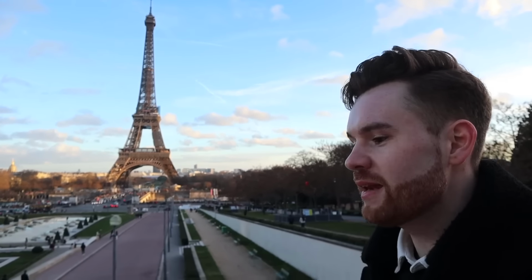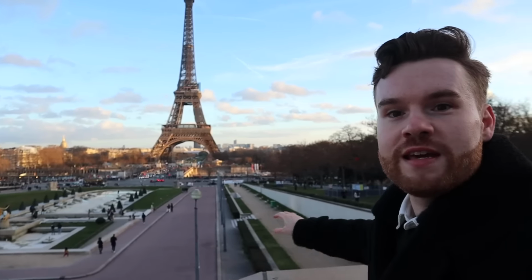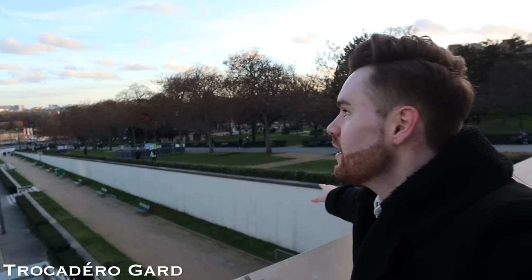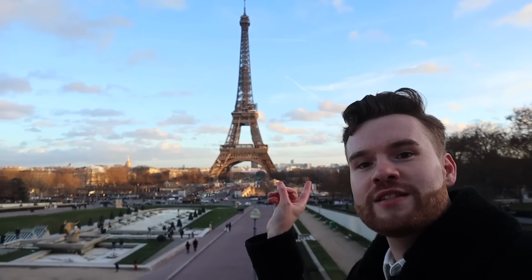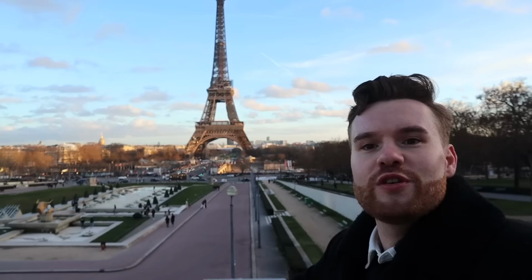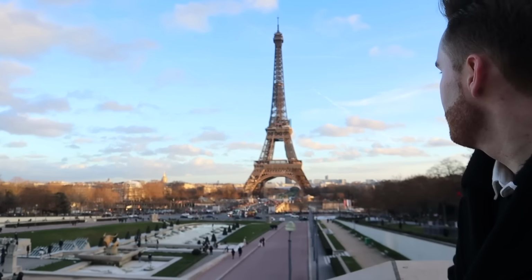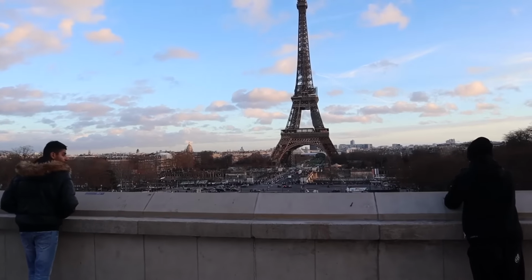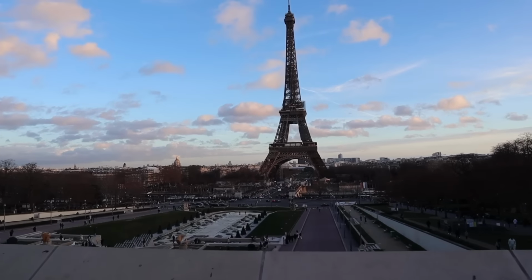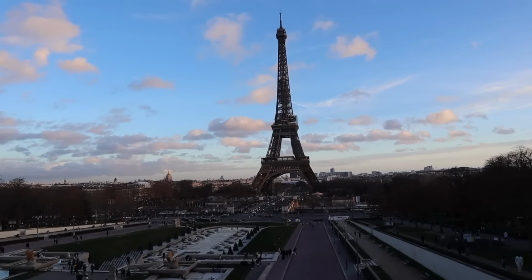So for some nice views of the Eiffel Tower, I recommend making your way through the Trocadero Gardens here, and from this vantage point you will get great pictures, especially as it's getting a bit late in the afternoon now. The sky is turning to a nice purple color and it's very clear, but also a tinge of clouds there today, making it a very beautiful afternoon for wandering around Paris.